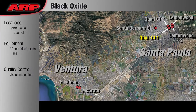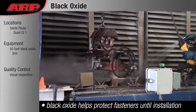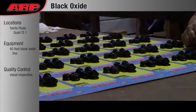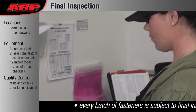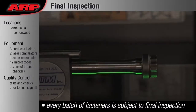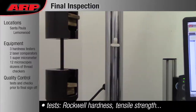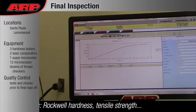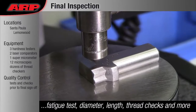Black oxide. ARP black oxide finishes all its 8740 and ARP 2000 studs and bolts to help prevent corrosion prior to customer installation. Final inspection. Inspection and quality control are integral parts of every step in the manufacturing process. The final inspections and testing steps verify that all the manufacturing steps were correctly completed and that the fasteners meet our specifications. No fasteners are sent to be packed until they receive sign-off from our quality control team.